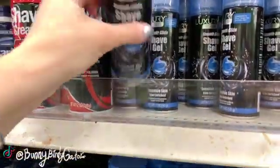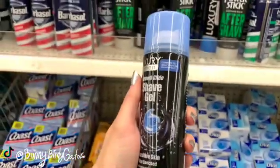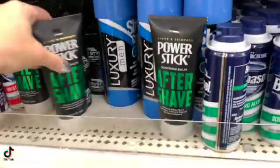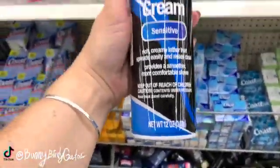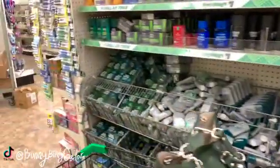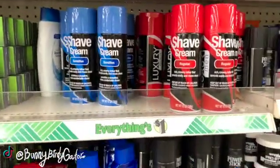This Luxury Men Shave Gel, once again, the Luxury brand that makes the fragrances. This is a dupe for Edge Sensitive Skin Shave Gel. It's a 5-ounce container. Also brand new is a 12-ounce shave cream in Sensitive. I think I'd like to get a couple of these. Oh, so we have Sensitive and we have regular. These are both brand new for the week.